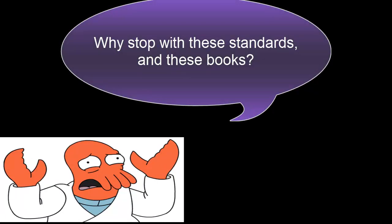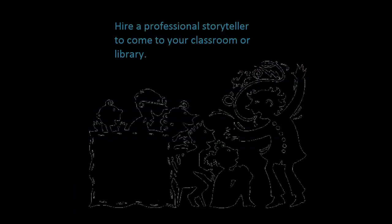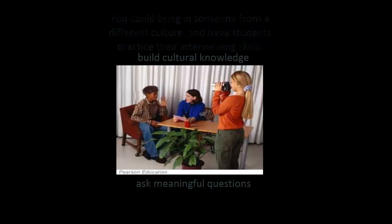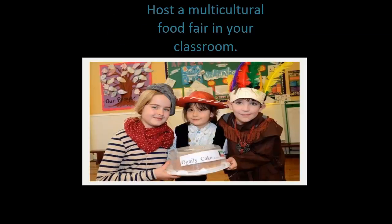There's so many activities to immerse and engage your students in different cultures. Try out some of the following. You could hire a professional storyteller to come to your classroom or library. You could bring in someone from a different culture and have students practice their interviewing skills. They'll gain cultural knowledge and also begin to learn the proper way to ask meaningful questions. You could host a multicultural food fair in your classroom.